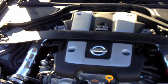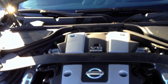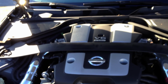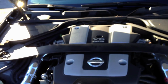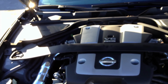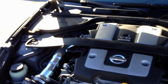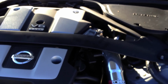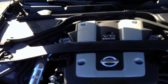And Nissan's VQ37VHR 3.7 liter dual overhead cam V6 has variable valve timing, 332 horsepower at 7,000 RPM, and 270 foot-pounds of torque at 5,200. So you do have to rev this engine pretty hard in order to get full torque and also horsepower. But that makes it the fun part, because this engine sounds amazing when you rev it. They added these intakes over here, so this car should have some nice groan to it.